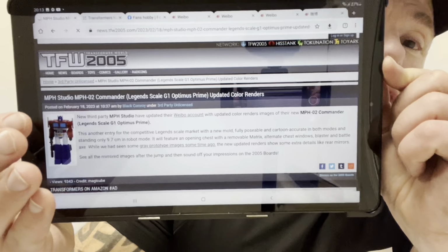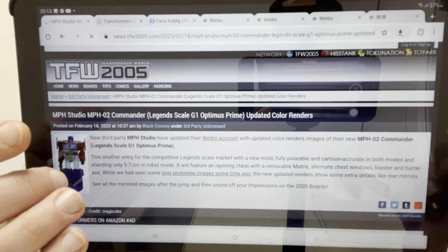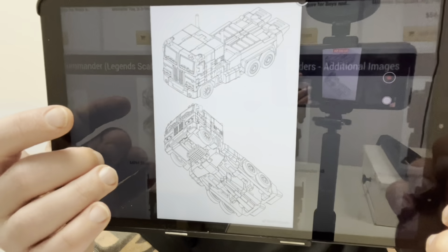Right, moving on to a third-party company. This is Studio MPH-02 Commander. This is another Legends scale G1 Optimus Prime. This is updated colour renders, and he's only 9.7 centimetres tall. This again looks amazing. These Legends companies, it's just great for us, the fans, because they're all competing against each other. So we've got some computer-generated images first and foremost.